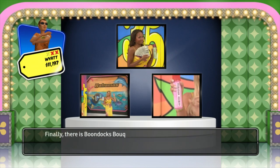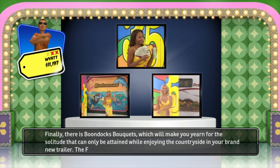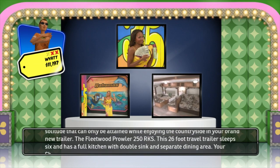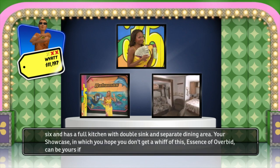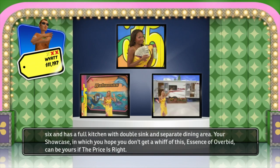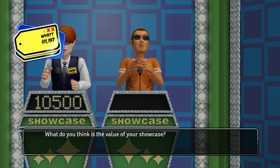Finally, there's Boondocks Bouquet, which will make you yearn for the solitude that can only be attained while enjoying the countryside in your brand new trailer! The Fleetwood Prowler 250 RKS. This 26-foot travel trailer sleeps six and has a full kitchen with double sink and separate dining area. Your showcase, in which we hope you don't get a whiff of this essence of overbid, can be yours if the price is right. What do you think is the value of your showcase?